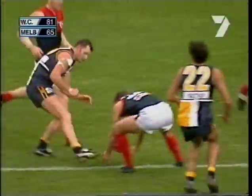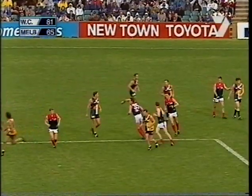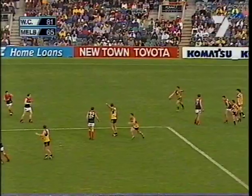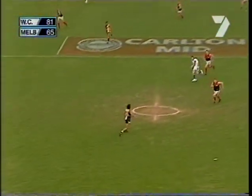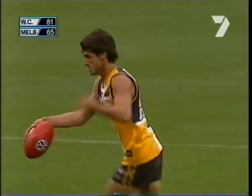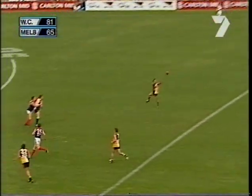Going to ground, Cousins. Free kick. And it goes to Ben Cousins. What a game from the captain. 35 possessions. And he finds Colliker. His teammates tell him to keep on moving, but he waits until he has an option loose.